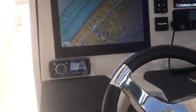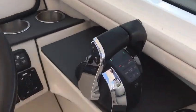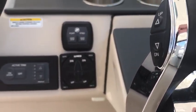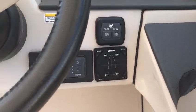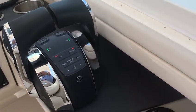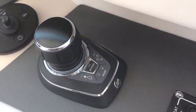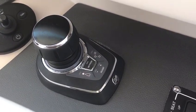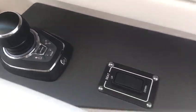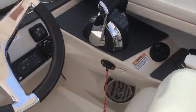112 hours on this boat. Fusion stereo with Bluetooth. Of course, the Lenco auto tabs that retract when you turn them off. This boat has active trim to keep the engines right for you. Electronic controls, digital throttle shift. This is the 350 Mercs with the joystick, with the Skyhook and the autopilot. And there's your power up and down for the helm seat, as well as the control for the spotlight.